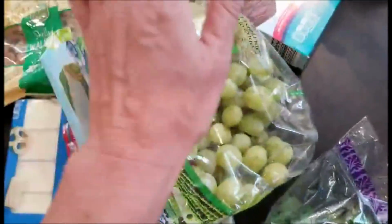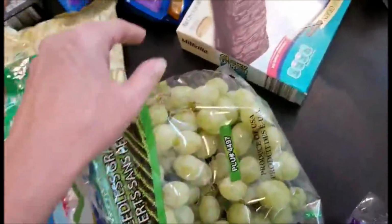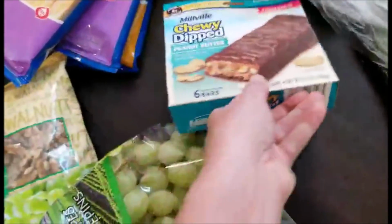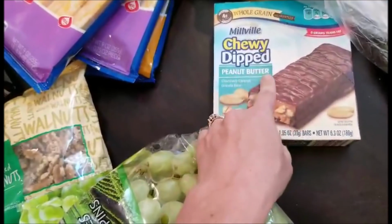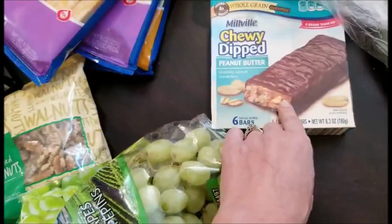Some grapes because we were all out of fruit. These are my 3-year-old's favorite. So these are definitely a treat. These are the chewy dipped peanut butter granola bars.